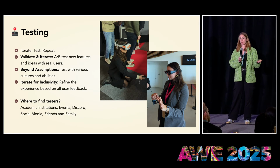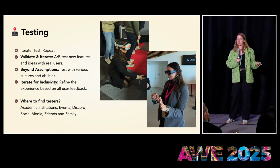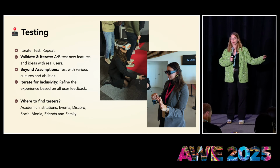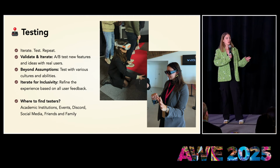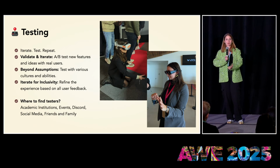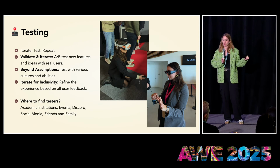And if you're struggling to find testers, here are some easy options. First of all, academic institutions like universities, go to events and show your experience for free. Reach out on Discord, social media, and if you're in a time and budget pinch, you can reach out to friends and family, which likely have a diverse range of accessibility limitations and also cultures.